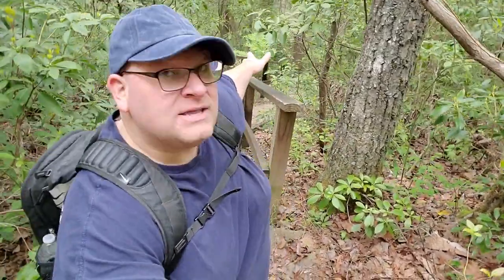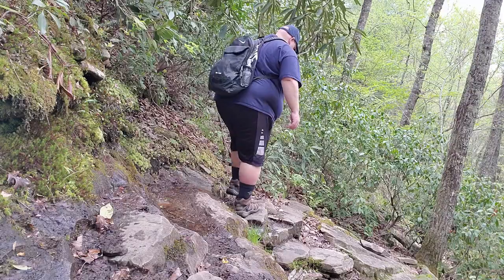All right, so I'm hearing the waterfall up ahead. It shouldn't be too far from us now. Looks like we got some stairs to climb. So once we make our way down, we should be right in the line of sight to find this waterfall.